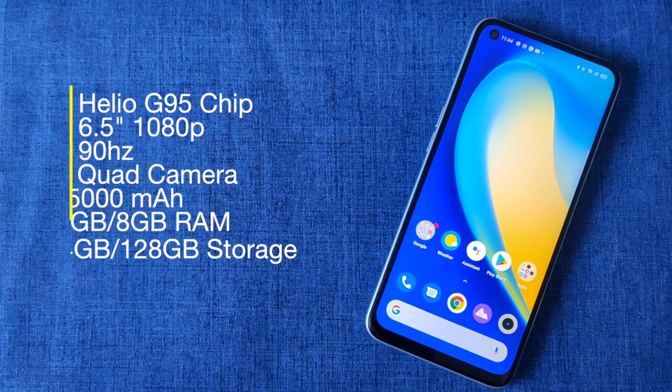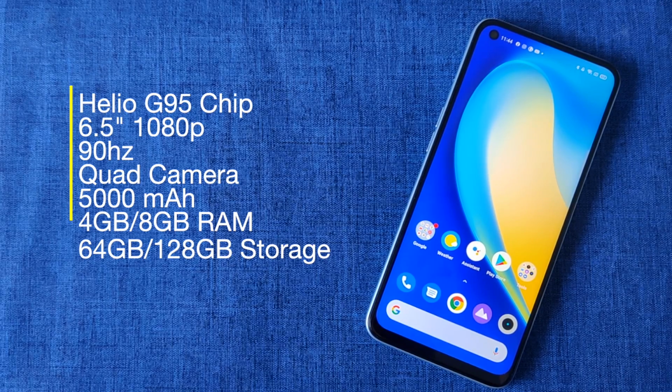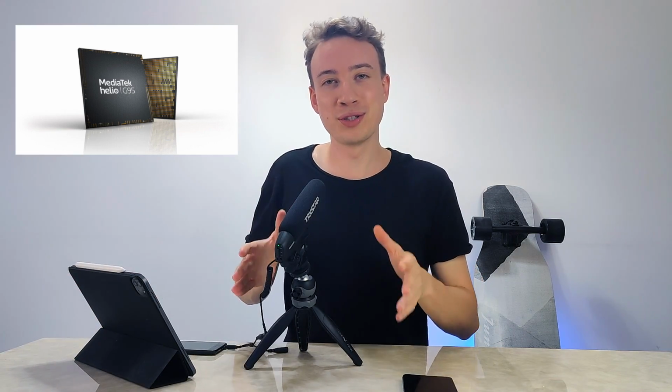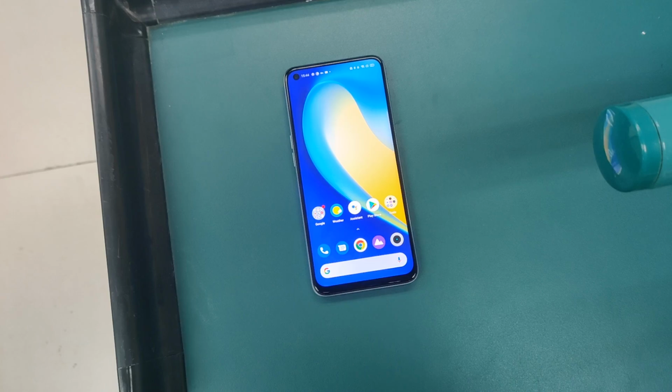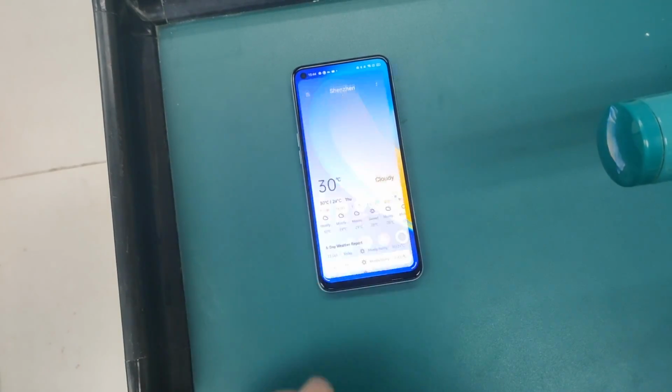So if we look at the spec list, there's a lot here to get excited about. The 90Hz screen, the 5000 mAh battery, but the one thing that stood out for me was the chip. It's actually a Helio G95 gaming processor, which when you use those words for your chip, gaming processor, you kind of expect a lot. Now we'll get to gaming in a moment, but what impressed me most was how snappy the phone felt when using it in general.